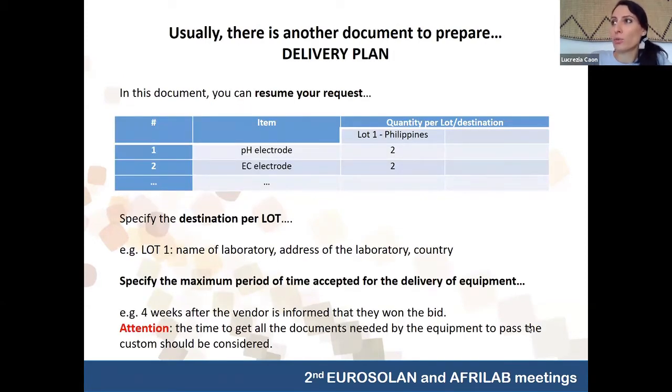Usually another document to prepare is the delivery plan. In this document, you can resume your request. Basically it's an extract from the technical specifications in which you specify the item and the quantity of each item per lot. It depends on how many lots you have. In this case, we had, for example, 21 lots, one lot per country and laboratory.